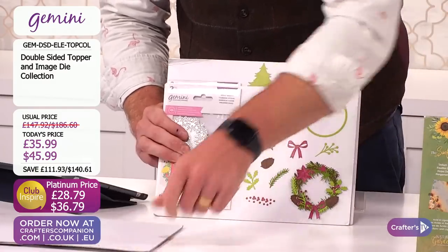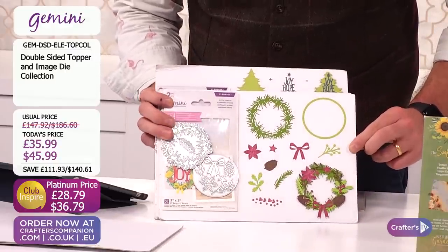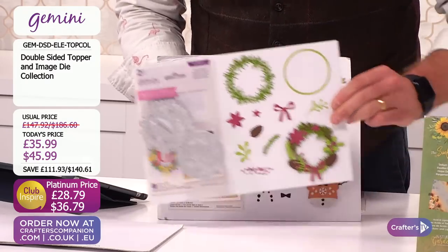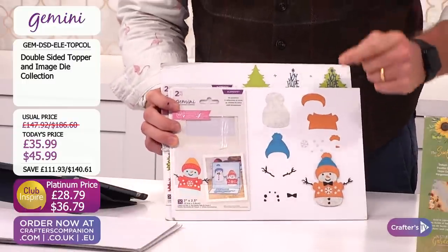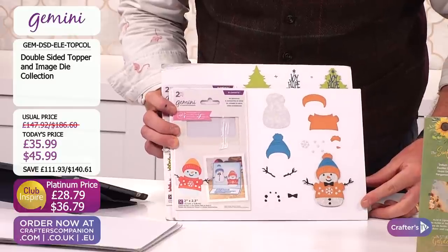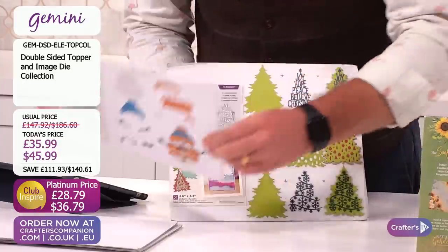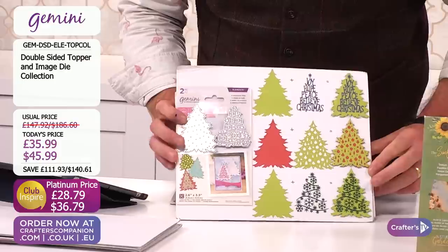What I love about this particular collection is not only are you going to get all of these amazing dies, this one again double-sided, cutting out all of these different elements to create that gorgeous Christmas wreath. But the one thing that you would normally need with this collection is your double-sided plates, which you'd have to buy separately. However, in this particular bundle, we're giving you all of these double-sided dies that you're seeing here. This one here, two dies to create that snowman. We're giving you the double-sided plates within this bundle, which I just think is phenomenal.